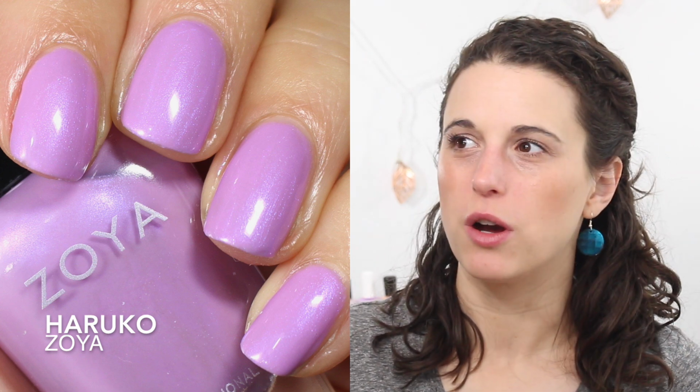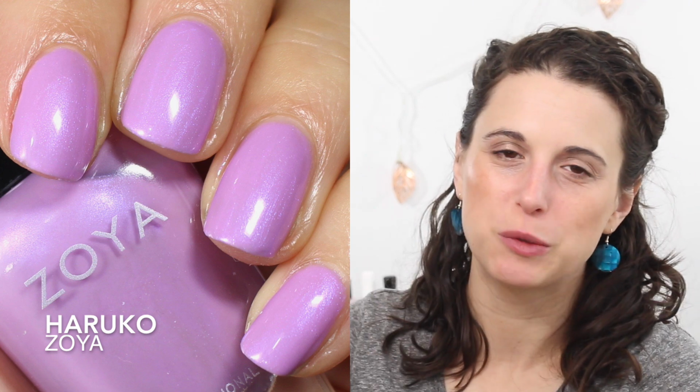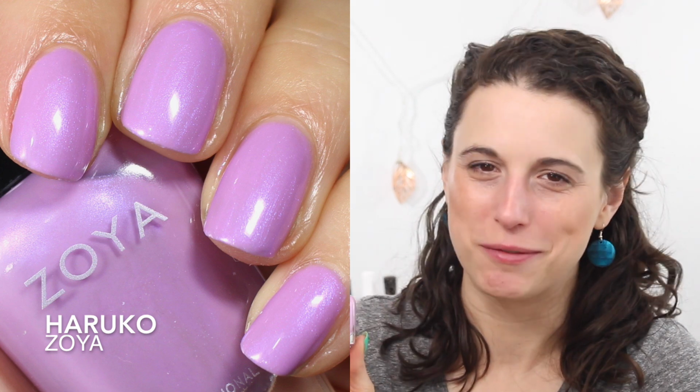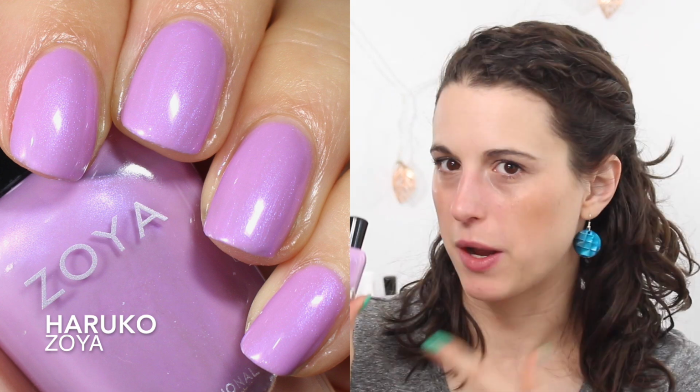I feel like I could do a whole 10-minute video on the reasons why I love this polish because it's just perfect. It's so good. It's so good. I will say I do wear Haruko in 3 coats. It is a little bit thinner, I think, because of that shimmer, so I wear this one in 3 coats.